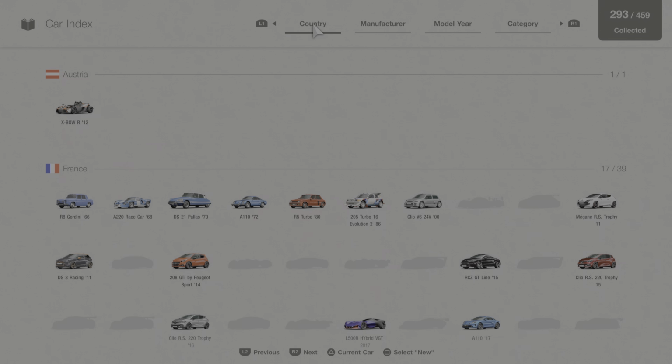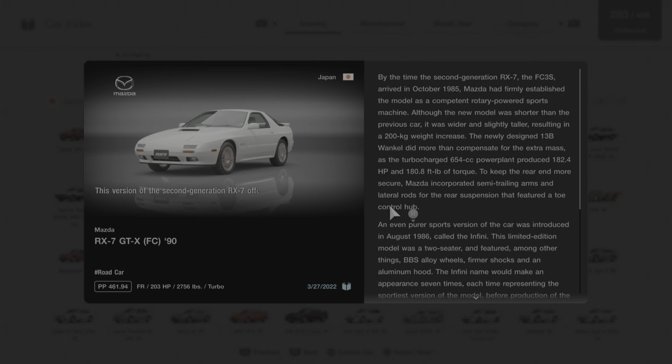Alright, we're going to go to the car collection, go to this vehicle, and we'll read this description about it.